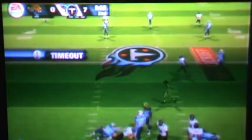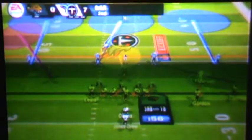Owens steps up and is sacked for a 1 yard loss. Here he is, Freeman, the guy I drafted. Intercepted by Michael Griffin! He's gone back to the 40, to the 39-yard line. Or to the 38. And this is Jeremy Dye's first snap under center. As he will fire to Christian Sneed. About a 10-yard gain, called timeout.